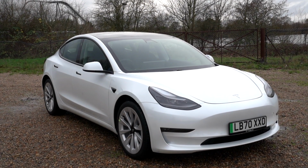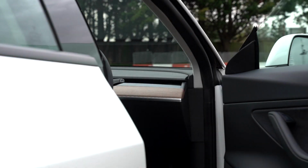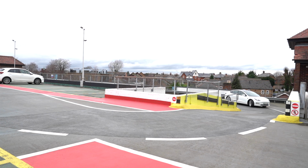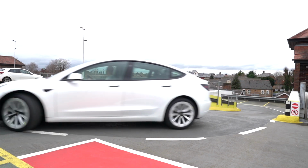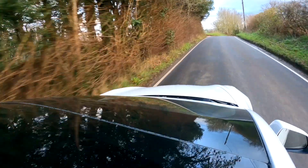I've had my Tesla Model 3 long range for a little over 12 months, and I thought it was a good time to look back at the costs over the first 12 months of ownership. Many people have a perception that electric cars are too expensive for them, and they don't even get as far as looking into the costs. And if you're considering an electric car, then hopefully you will find this video helpful.